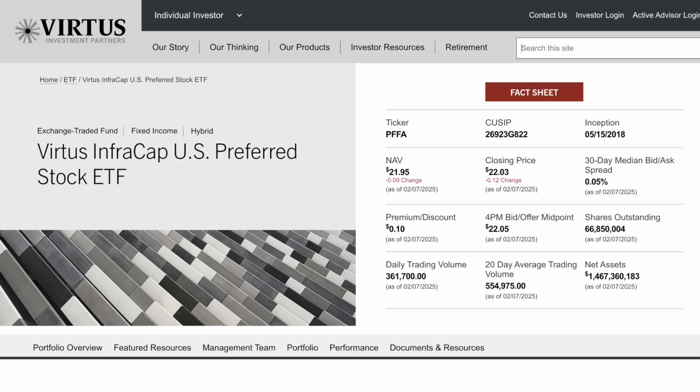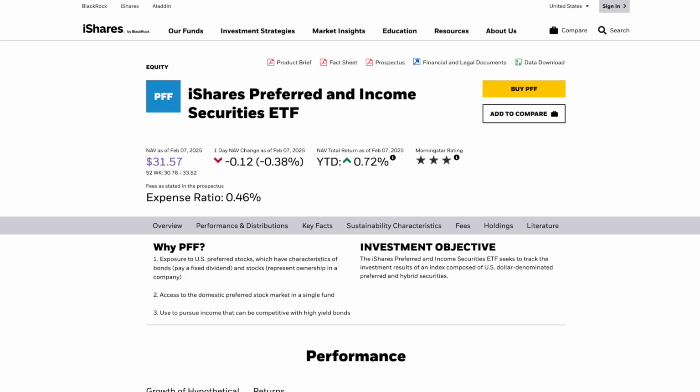Another alternative that exists is the iShares Preferred and Income Securities ETF. Its yield is quite a bit less and the payout changes every month, but the lack of leverage would likely put some people at ease.